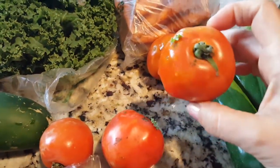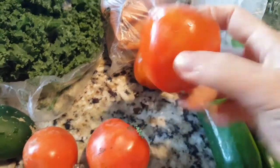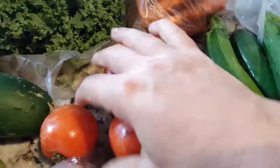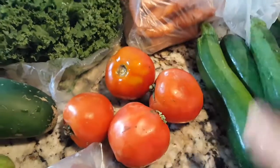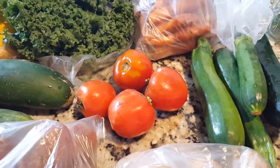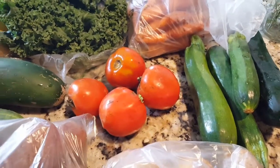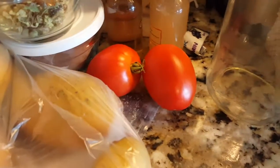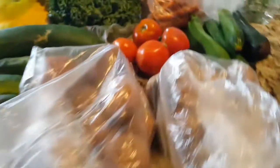Tomatoes are out. They didn't have a lot of tomatoes though, and they were small. I could have gone nuts and taken a whole bunch, but I didn't. I was good. I took 4 for starters because I know they're just going to get better and juicier as the summer goes along. I also have 2 from my garden here, so I have 6 all together.